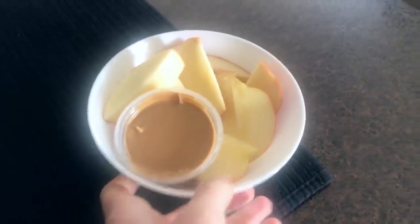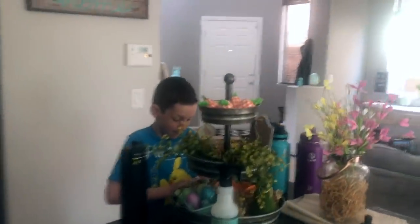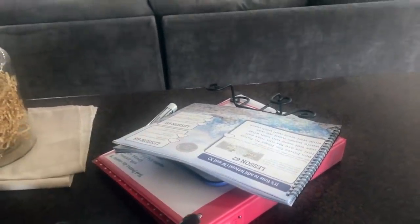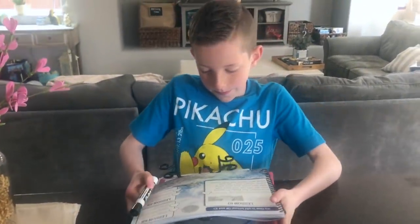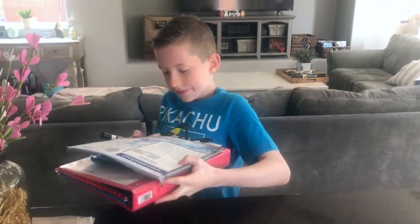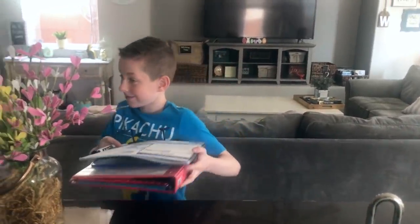Taking a little break to have a snack. This is what I'm gonna have. They're just having whatever they choose, granola bars. She's reading, and he is getting ready to go upstairs. He's gonna take his typing lesson with him, and he is also gonna do his math lesson. He is still using Teaching Textbooks, and it's going really well for him. I will be doing a review on it coming up, but yeah, headed upstairs.